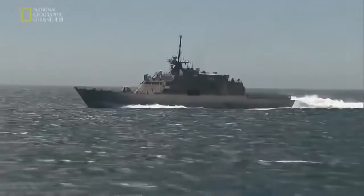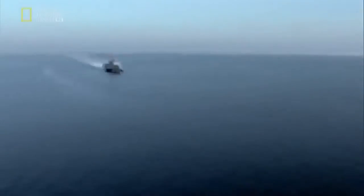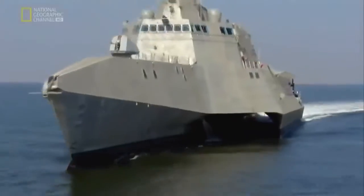These are the pioneering warships, USS Freedom and USS Independence.